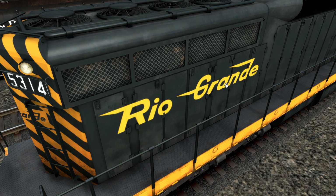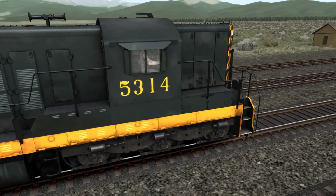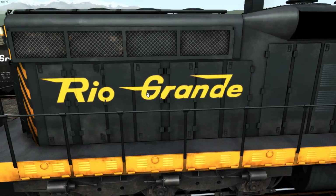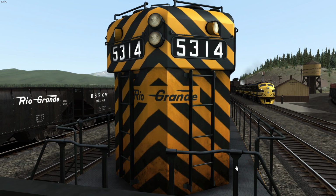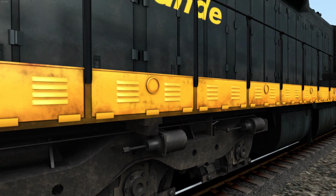The Rio Grande lettering here is very vibrant yellow versus the stripes that are not vibrant yellow at all. It's kind of funny. Same between here. The numbers don't look half bad. The lettering, nah, it's blurry. Yet for some reason, this is not near as blurry. The small lettering is not as blurry as the stripes. It's kind of funny. So yeah, texturing, nah. Model, sure.